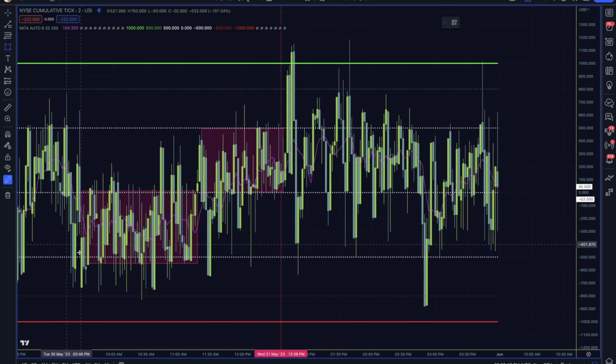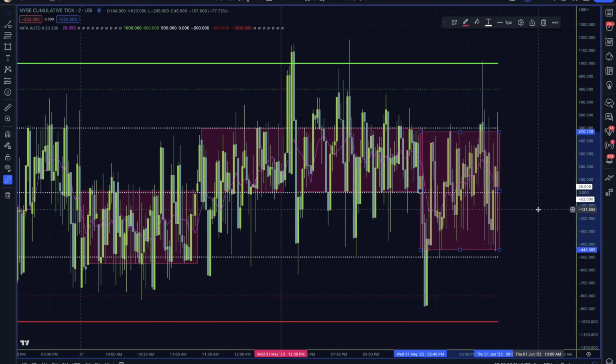If you're looking here at tick, we spent most of the time below zero. Then we switched to over zero. We had a lot of over zero traffic here. And then right around the end of the day, I think it's pretty much a mixed bag.